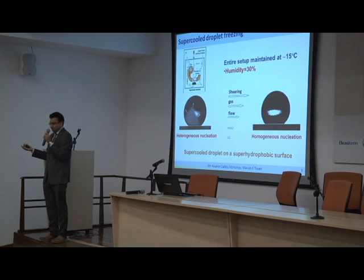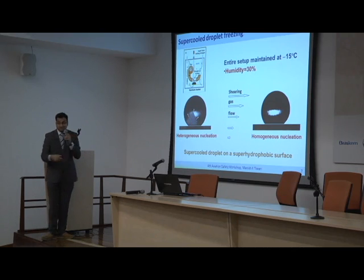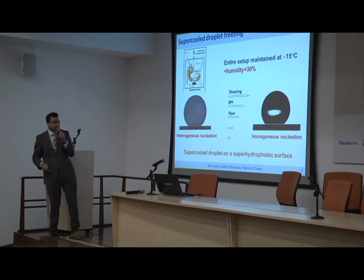We would expect this to happen, because from basic thermodynamics, if we introduce an impurity into a cold liquid, we increase the possibility of nucleation on that impurity. In this particular case, that surface is the impurity, if you will. So we would expect this, right?